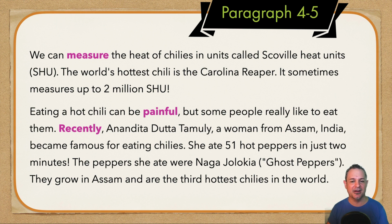Paragraphs 4 and 5. We can measure the heat of chilies in units called Scoville heat units, or SHU. The world's hottest chili is the Carolina Reaper. It sometimes measures up to 2 million SHU. Eating a hot chili can be painful, but some people really like to eat them.